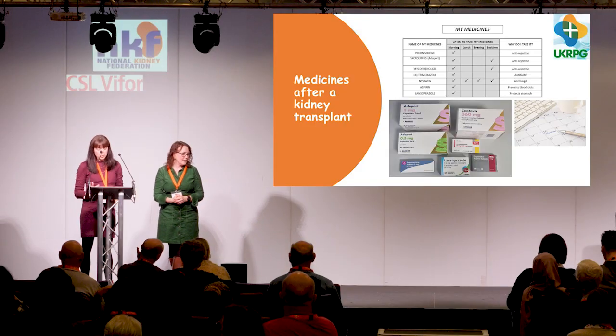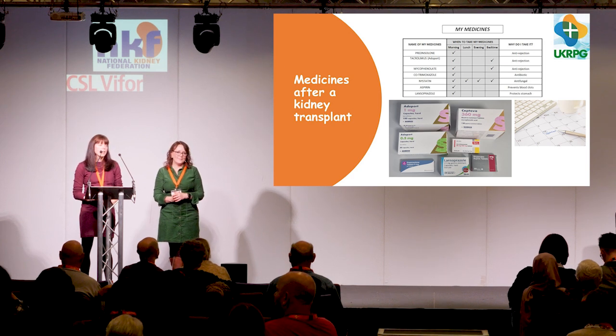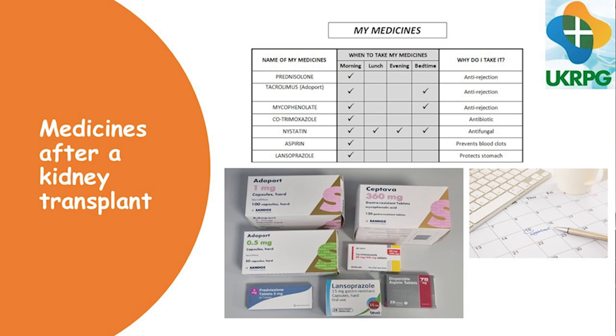So hello all. This next section is on medicines after a kidney transplant. You're probably aware already, but after a kidney transplant, there are lots of swaps and changes to tablets. And this can be really frequent, especially in the first few weeks and months after a transplant. After a transplant, some medicines can be continued from before, some might be stopped, and some new medicines will be started as well. So it's really important for people to always keep an up-to-date list of all the medicines that they're taking, just to keep up to speed with them all.